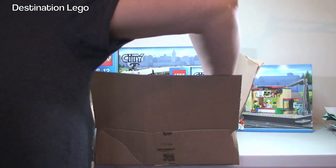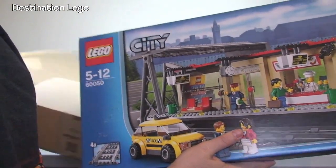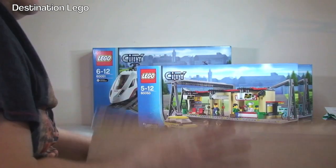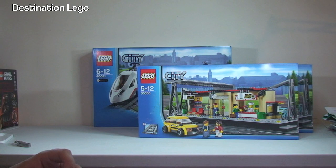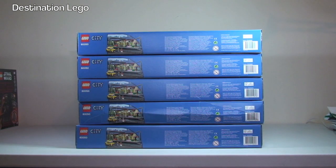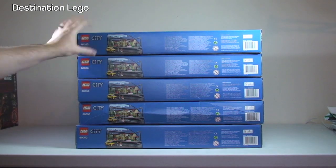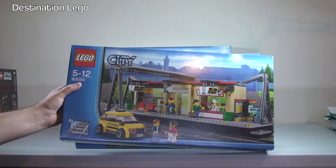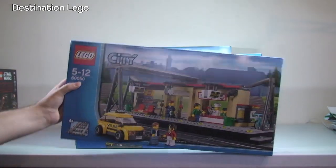Oh, if I can get in. And there you go, you can see indeed it is another of the stations. So, let's get that one up there. Right, what I'm going to do is get the other three opened up and I will be right back. Okay, so as you can see, I was correct. 1, 2, 3, 4, 5 of this set 60050, the Lego City Station.